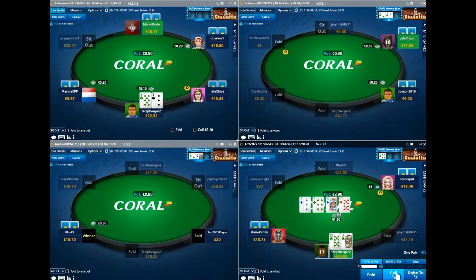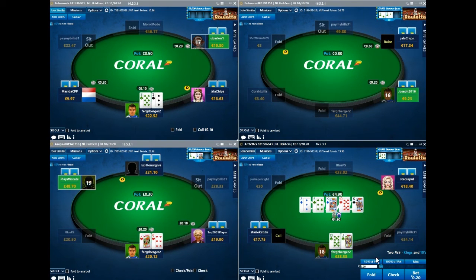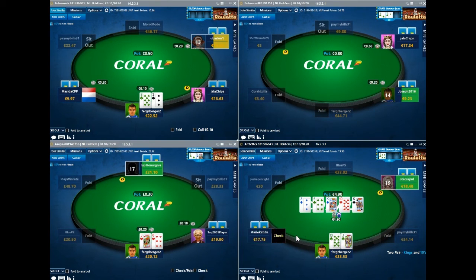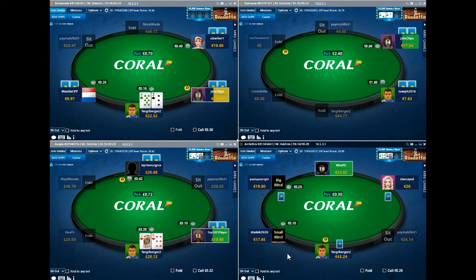We turn a pair, so we're going to go ahead and click the call button. We don't love this at all, but I don't expect many king-x to be out there with the way that this hand has gone. It just feels like pretty much any king-x would have been betting on the flop. And our pair of tens is good, which is always nice.